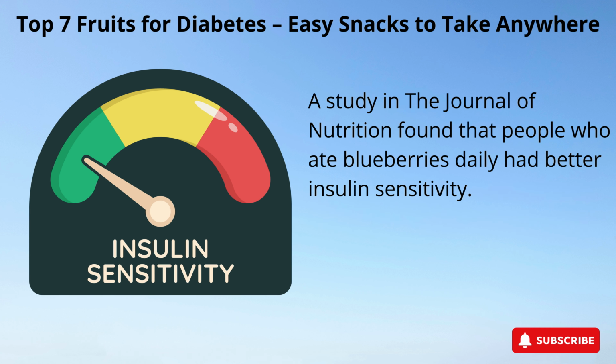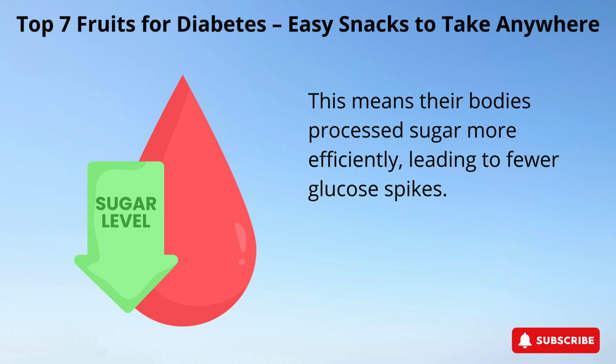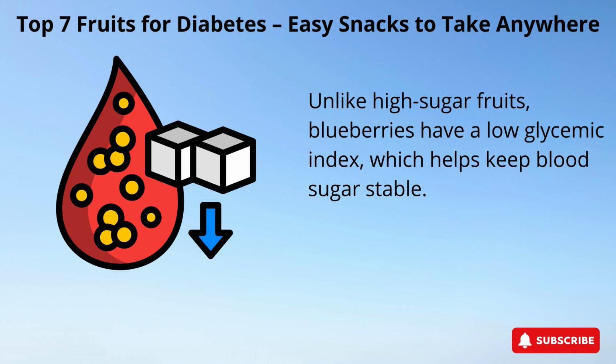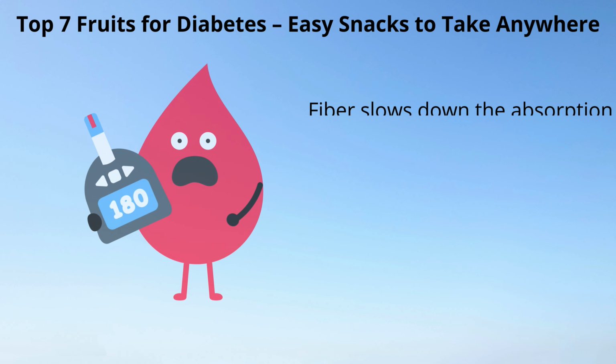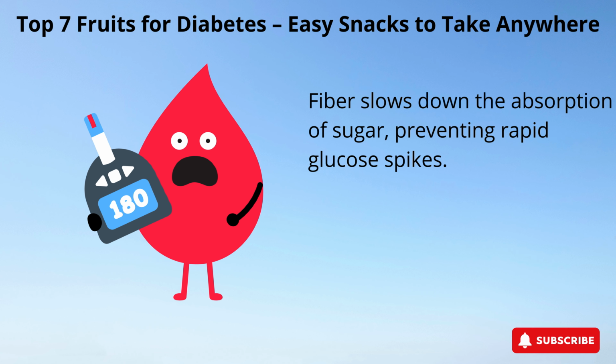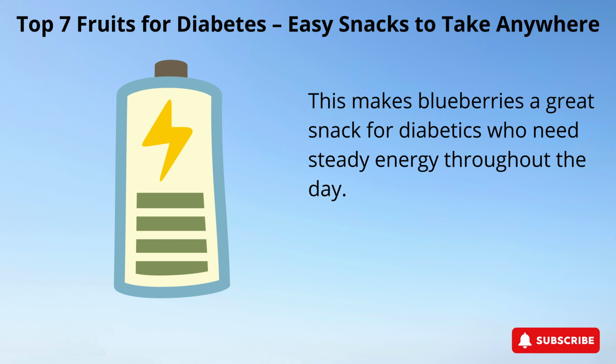A study in the Journal of Nutrition found that people who ate blueberries daily had better insulin sensitivity. This means their bodies processed sugar more efficiently, leading to fewer glucose spikes. Unlike high-sugar fruits, blueberries have a low glycemic index, which helps keep blood sugar stable. Another great benefit is their fiber content. Fiber slows down the absorption of sugar, preventing rapid glucose spikes. This makes blueberries a great snack for diabetics who need steady energy throughout the day.